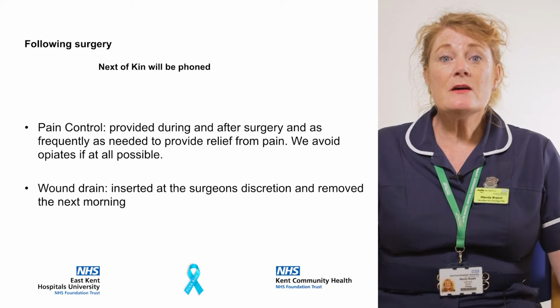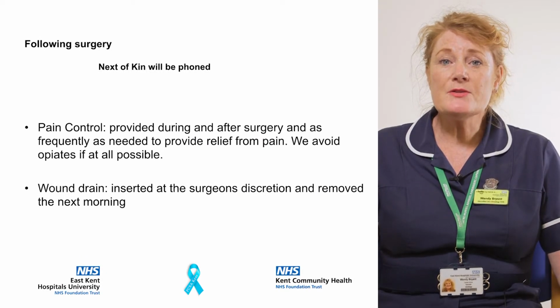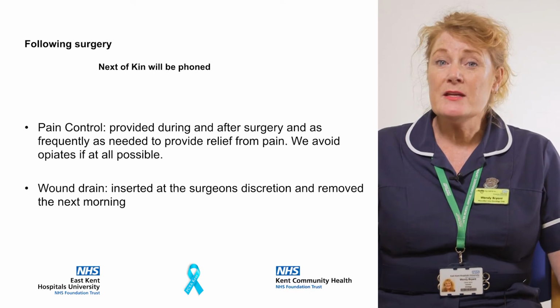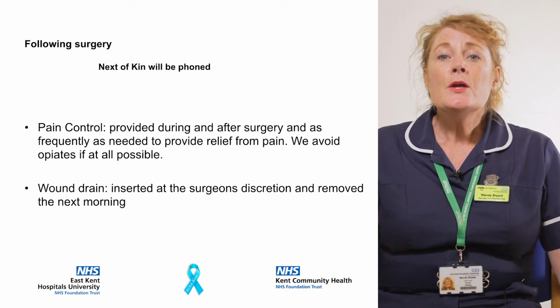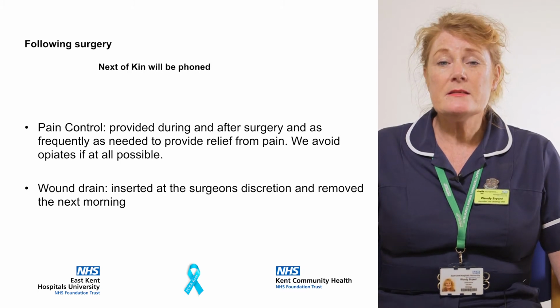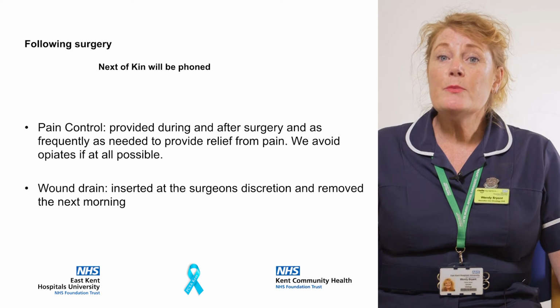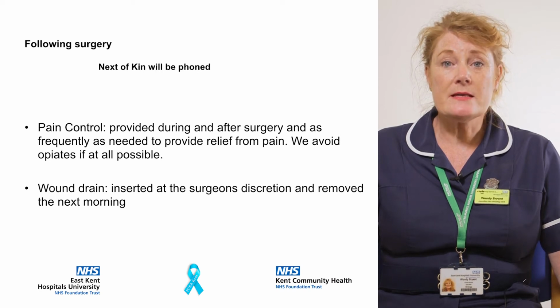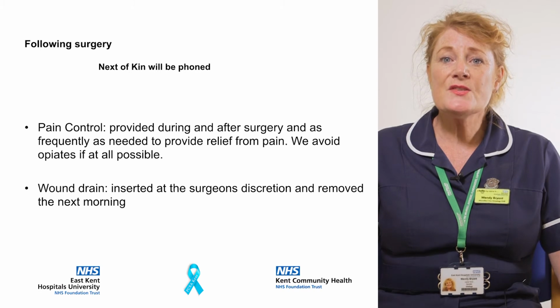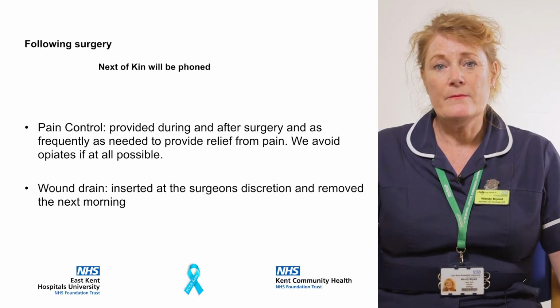The operation lasts between 2 and 3 hours. Once completed, the surgeon will contact your next of kin to update them. You will be given pain relief before you wake up by the anaesthetist. Local anaesthetic will be used in your wounds and bladder. If you are in pain, please tell the nursing staff so they can give you pain relief.